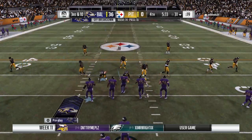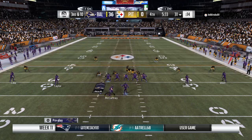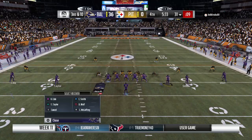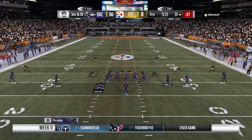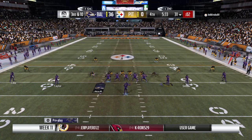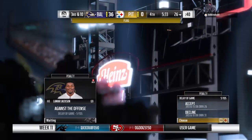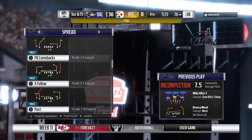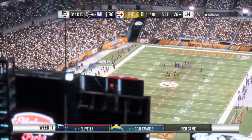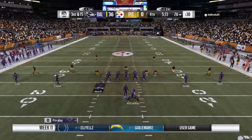The Ravens on 3rd down. They've been near perfect, 4 for 5 to this point. This is 3rd and 10. That's going to set him back 5 yards. After the delay, they're backed up even further for 3rd and long.